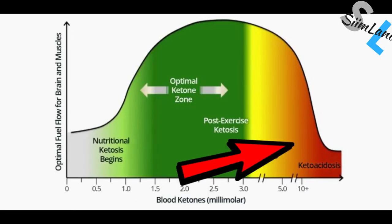Ketoacidosis occurs at 8 or above millimoles, which causes dangerous blood acidity. It won't occur on a ketogenic diet, but with severe alcohol poisoning or in people with type 1 diabetes.